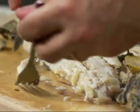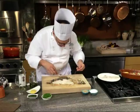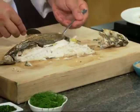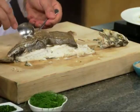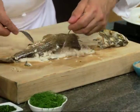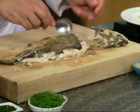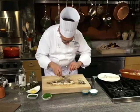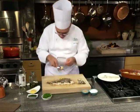It smells of the thyme and the lemon on the inside here. And then what I want to do is take this top fillet and move it back to where it was. Move it right back on top. Basically rebuild this fish. I'll take some of these vegetables out of the body. Those can go away.